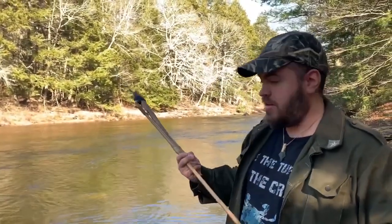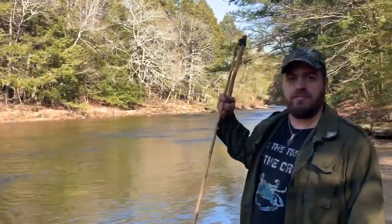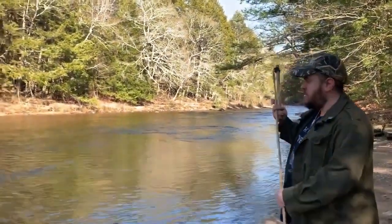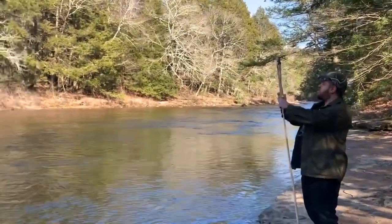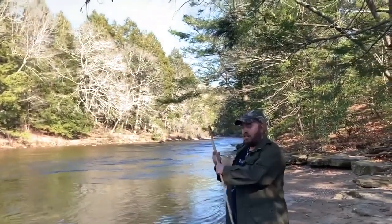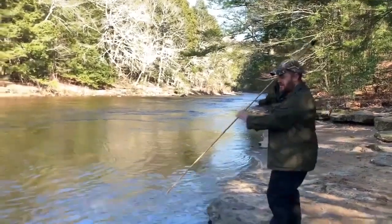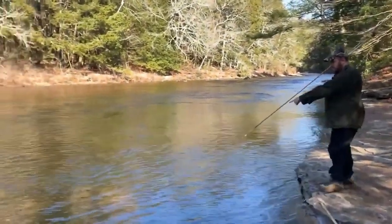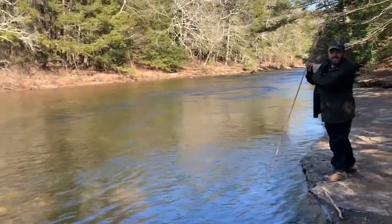But imagine this scene 12,000 years ago with a hunter with his atlatl and dart, probably tied to this with a string so you don't lose your dart, just for fun. And I see a fish here. I'm imagining I see a fish here.